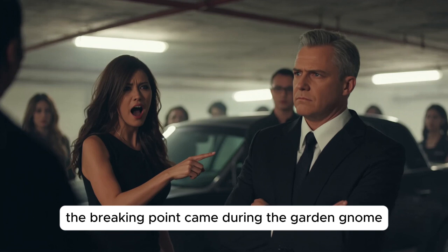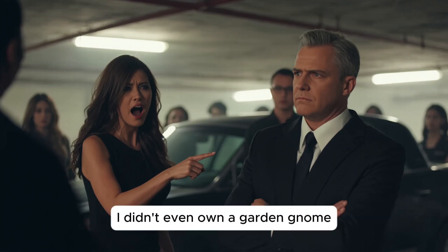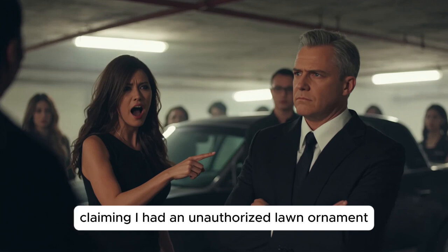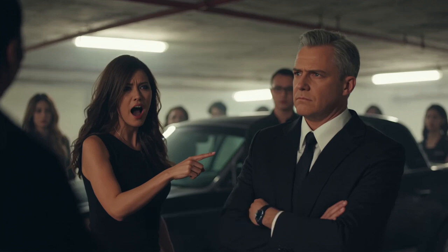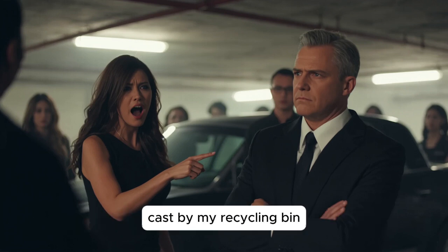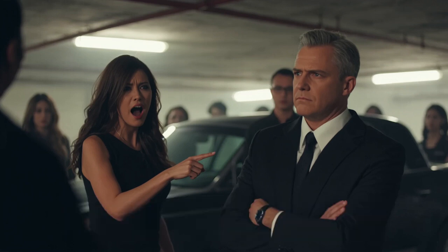The breaking point came during the garden gnome incident. I didn't even own a garden gnome, but one morning I found a violation notice claiming I had an unauthorized lawn ornament visible from the street. Attached was a photo of what was clearly a shadow cast by my recycling bin. When I tried to point this out, Barbara suggested I might need to have my eyes checked.